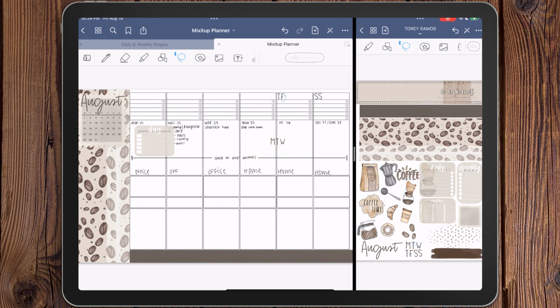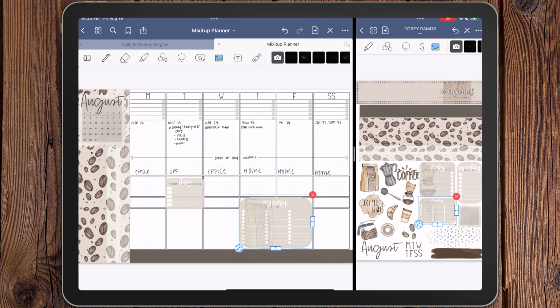The Monday, Tuesday, Wednesday, Thursday, Friday, Saturday, Sunday letters that I'm using right now, I'm actually going to take those out later on. I just felt like there was too much blank space behind them, so I didn't really end up liking it with the spread itself.